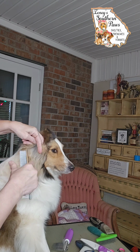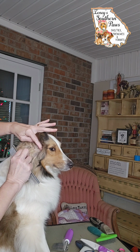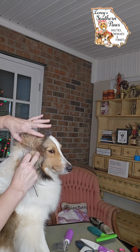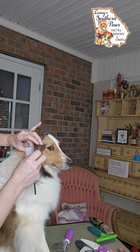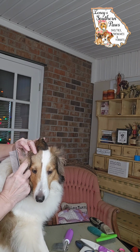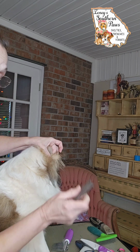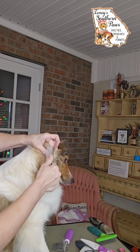But you can't see her skin very easily, and you can't really see where the end of this mat is against her skin. So I pinch. I try to find the base of it by feeling, and I pinch right there. So my fingers are between her skin and this comb, so I can't accidentally stab her with the comb, causing her injury or pinching.